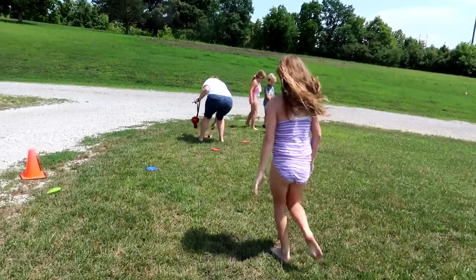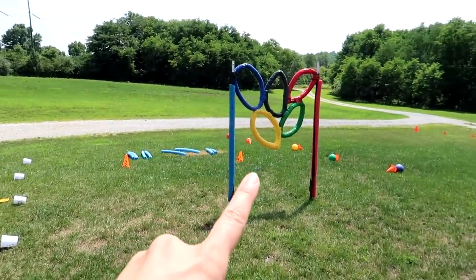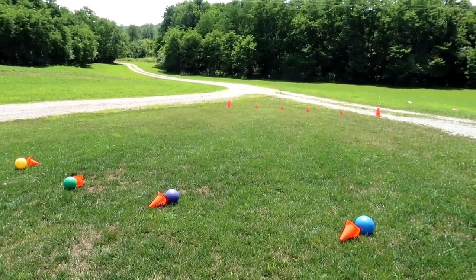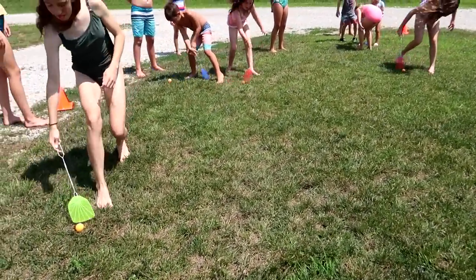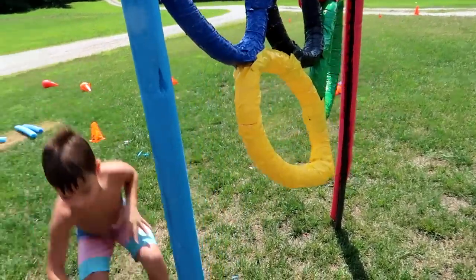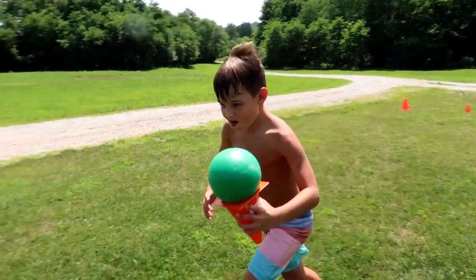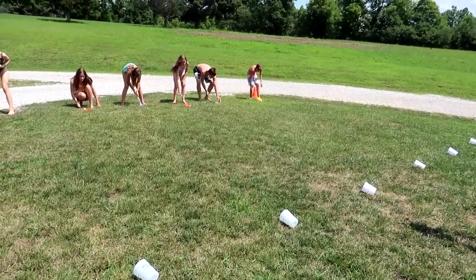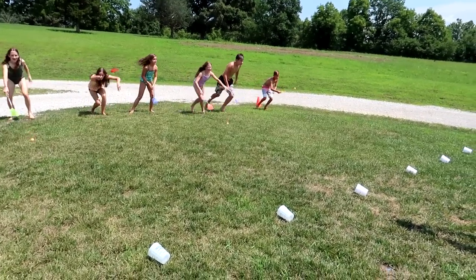This is an Olympic relay that starts with fly swatter golf, then throwing a javelin through the hoops, and then a torch relay here at the end. Get set. Janae's doing the torch relay. On your mark. Get set. Go. Oh, wow.